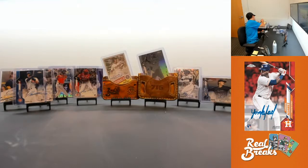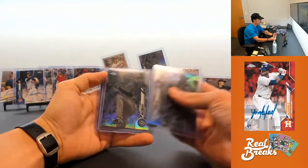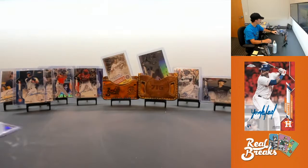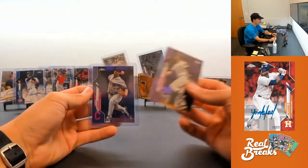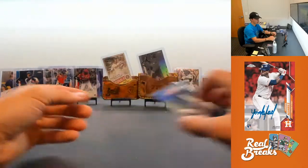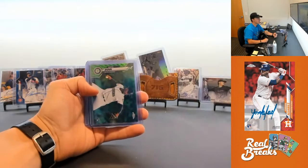24B is right after this one. Colin Moran, negative. Albert Almora, Christian Walker, and Ketel Marte for our negatives. Purple out of 250, Nolan Arenado and Aaron Civale. Blue out of 150, Trevor Story going to the Rockies. Greens, Justin Dunn, Green Wave.